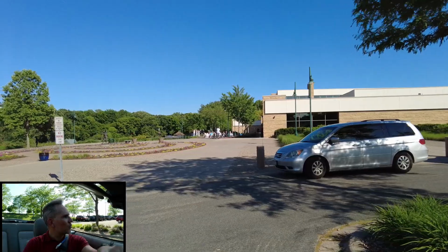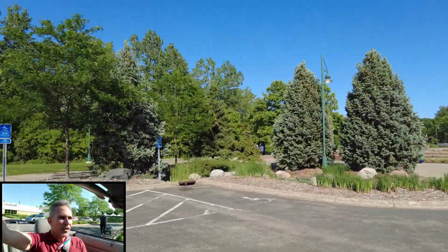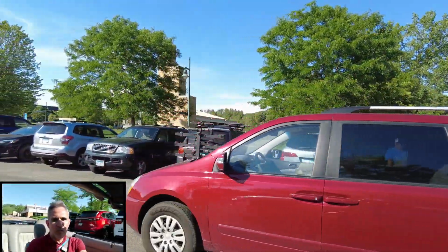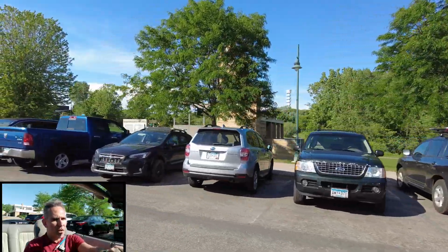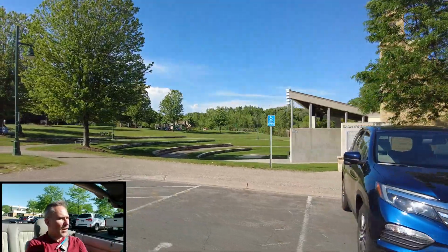And we are going to cruise back through the parking lot. This building over here with the clock is a little band shell where they actually have concerts during the summer and the fall, and food vendors, and I believe they also have a farmer's market out here.